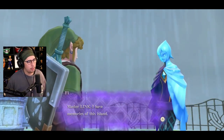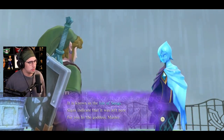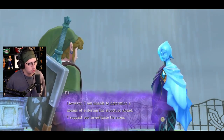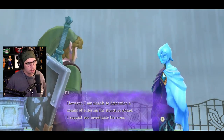Master Link, I have memories of this island. It is known as the Isle of Songs. Signs indicate that it was left here for you by the goddess, Master. However, I am unable to determine the means of entering the structure ahead. I suggest you investigate the area?